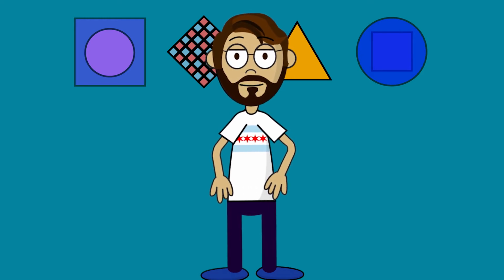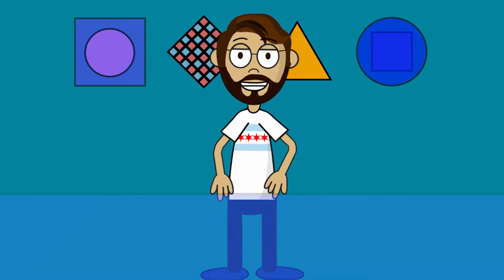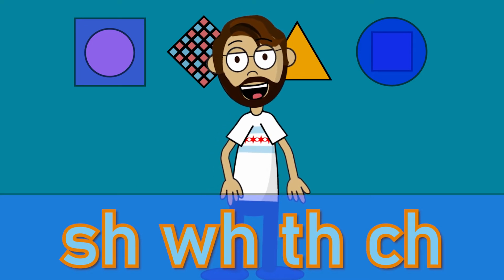Let's keep going with our nonsense words that use four letters. Remember, these are words that use sh, wa, th, and ch.